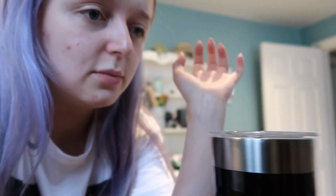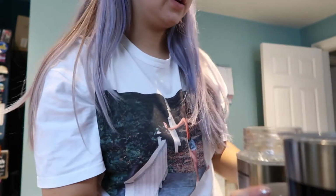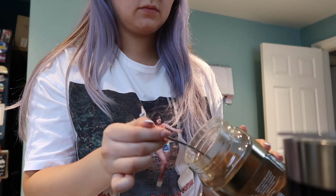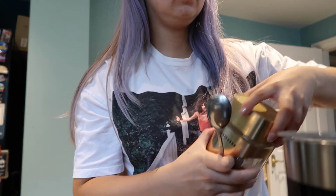But I'm just going to have oat milk, and then I'll just use a glass mug. So you just put your coffee in as normal. What I do is I boil the kettle.